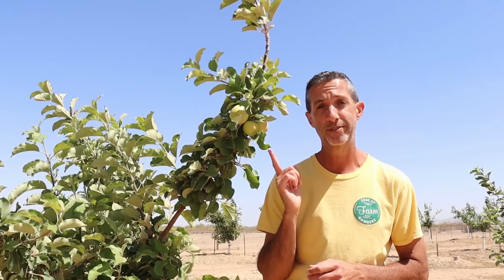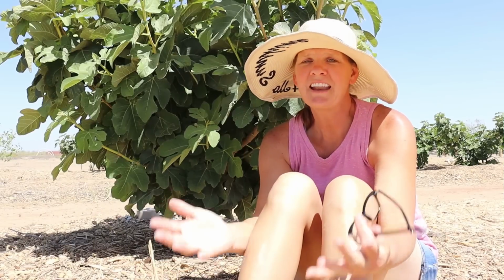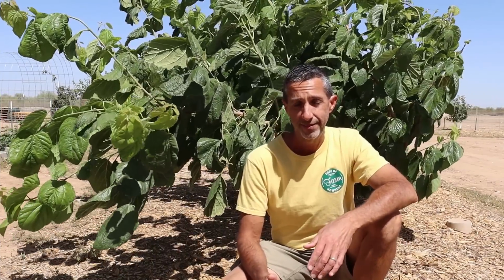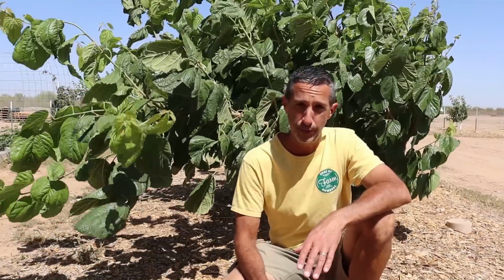How about apples? You guessed it, apples, full sun. So now figs. Figs are not in full sun. There's just no way. You guys, we have 9 fig varieties in full sun. So that'll give you an idea of what we have in full sun, and the answer is everything that we grow here. Yep, every single tree and bush that we have here on the farm is in full sun.